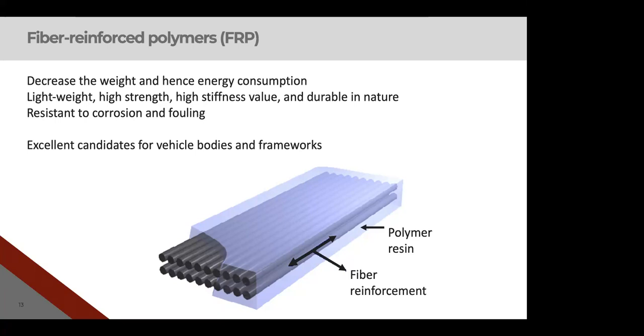In fact, the jets are made from fiber reinforced polymers, right? The aviation industry already started using it. Cars, we already see them in race cars or even certain everyday car brands with a premium level. What are they? First of all, what are fiber reinforced polymers? So we do have a fiber content, right? This could be made from different materials, which we will have a look at. And then you do have a polymer resin.